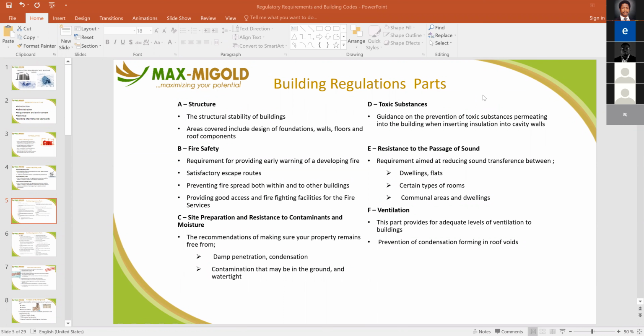Resistance to the passage of sound. This is sound insulation. It reduces sound transference between buildings, between flats, between rooms, and common areas where people dwell. Imagine staying in a block of flats, and whatever discussion you're having in your house, the people in the next flat are hearing everything, and it's not always very good.